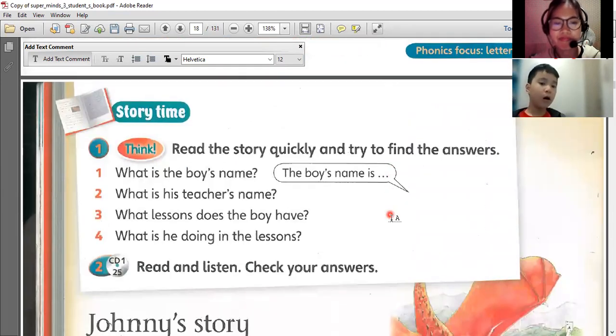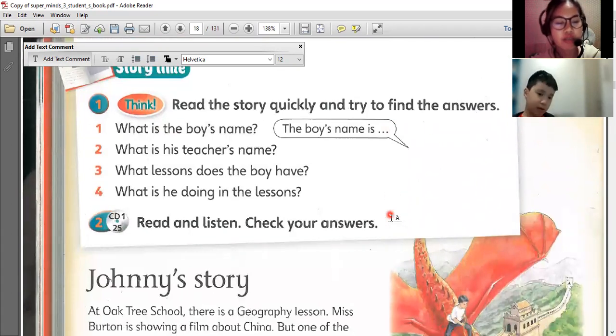All right, we're about to read a story, and the story is Johnny's Story. I want you to read the story quickly and try to find the answers. So first question, please read. What is the first question? Yes, look at the book. The boy and... Next. What lesson does the boy have? And what is he doing in the lesson? Yes, thank you. We're going to answer those questions after we read the story.